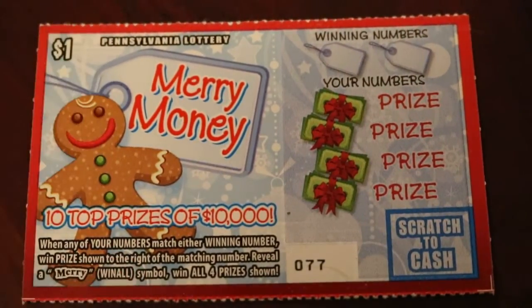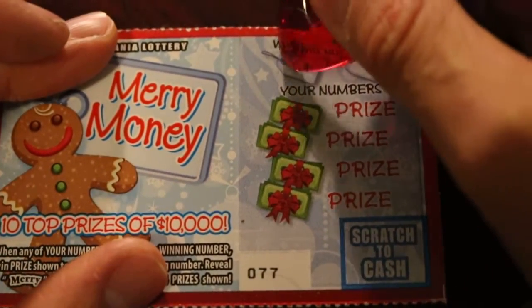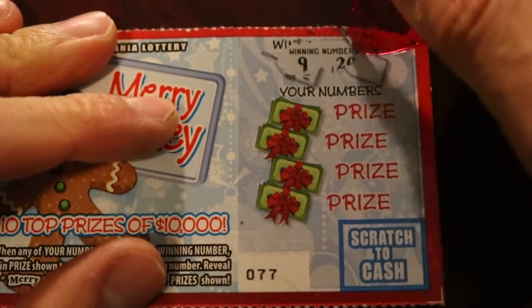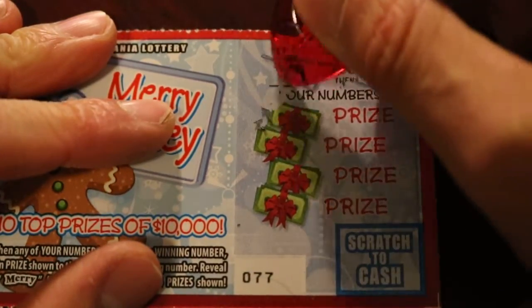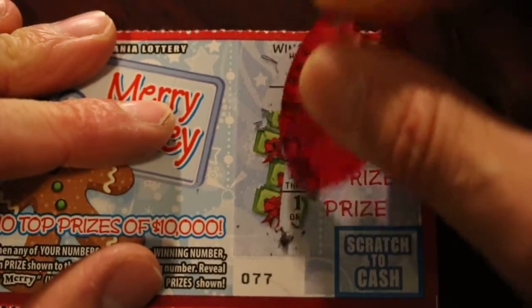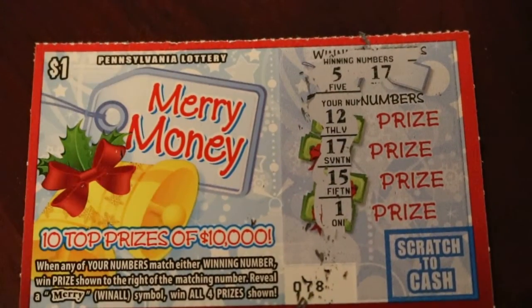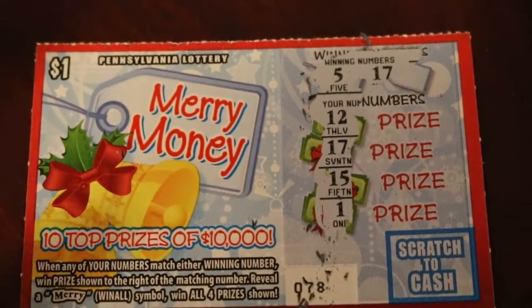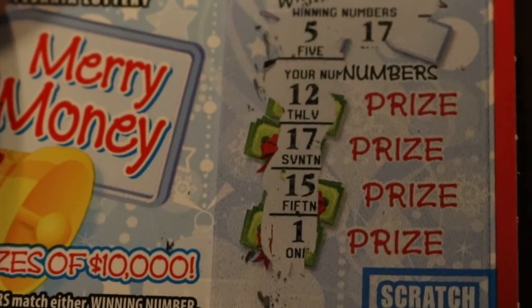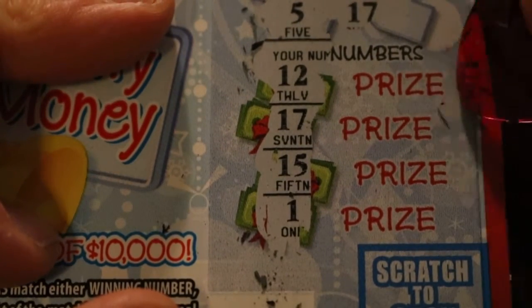Alright, now we got the gingerbread man. 10,000 G's. What we got up here? We got a 9 and a 20. 920, alright. A 5, an 11, 13, and a 1. This is it. Oh boy, let's get up close for this free ticket. We gotta see what this free ticket looks like up close.